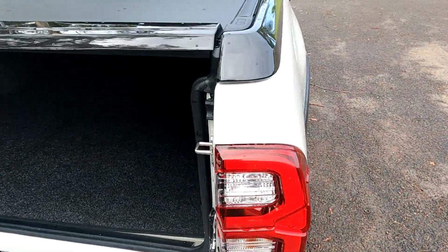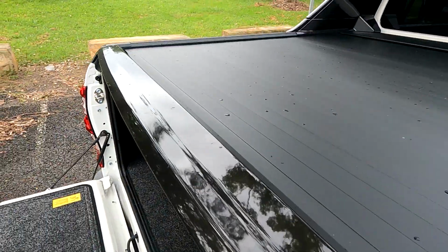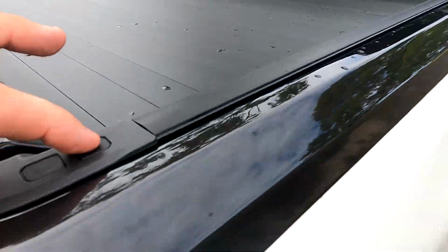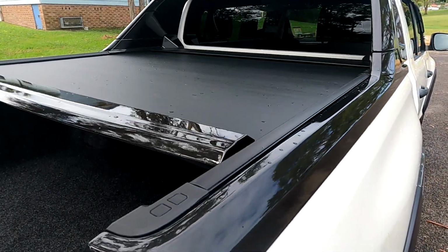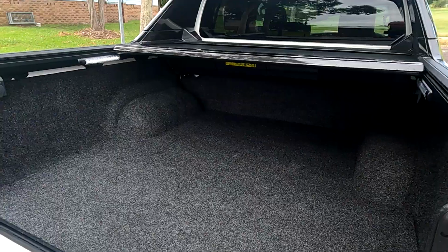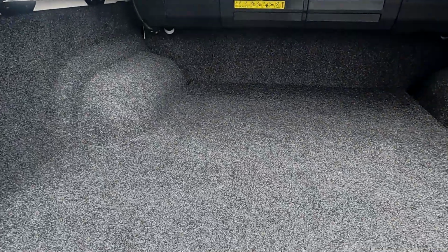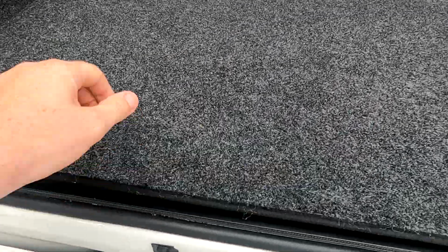So, if you have a look over here, you've got 2 buttons. And you've also got that on the other side as well. So if I push that button there, the roller opens, so it's quite nice. And then inside it's fully carpeted, and again it's only velcroed on, so if you wanted to use it as a work car you can.